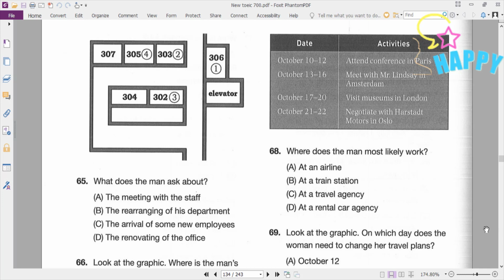The first 2 legs of my trip are fine. However, I need to be in Oslo 1 day earlier than I had planned. I see. Well, I can change your departure date from London to the previous day. Would you prefer a morning or afternoon flight? The morning would be better. Great. Let me contact the airline. I'll give you a call once everything has been taken care of.